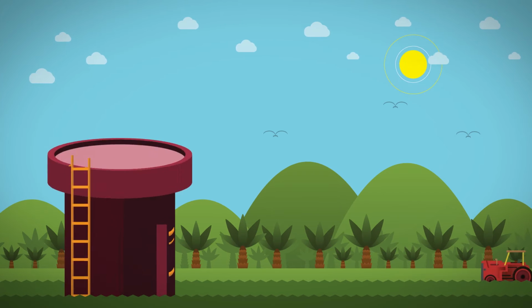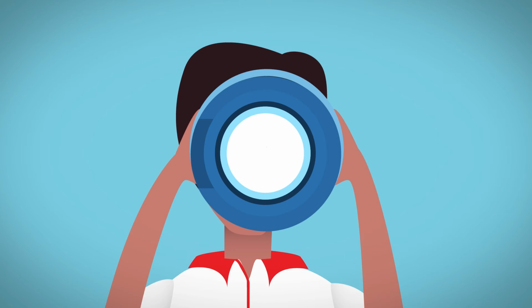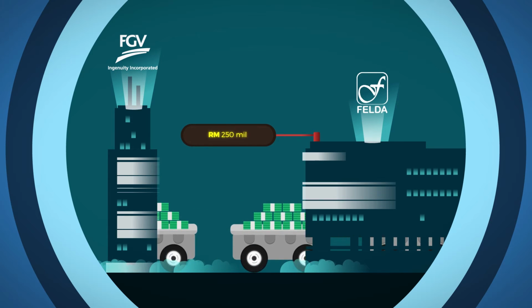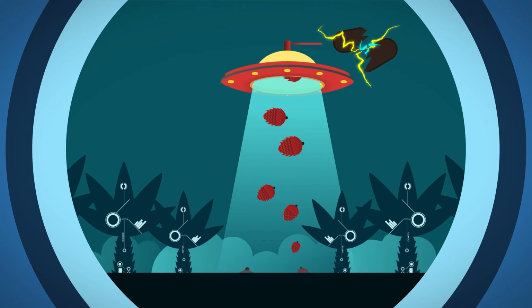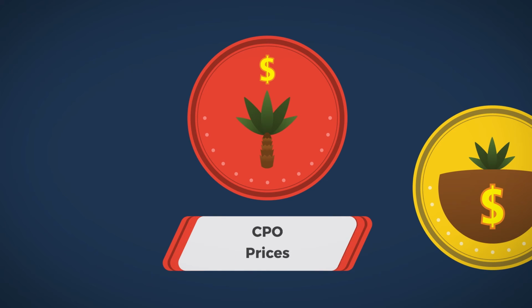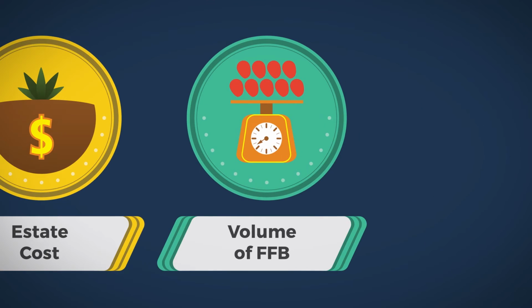Discounted cash flow, simply put, is the present value of total future payments payable under the lease agreement. The present value of the future fixed payment is easy to predict as it is based on a fixed figure. Whereas the present value of future profit sharing is more complex to calculate, as it is dependent on several variables. For example, crude palm oil prices, costs, and volume.